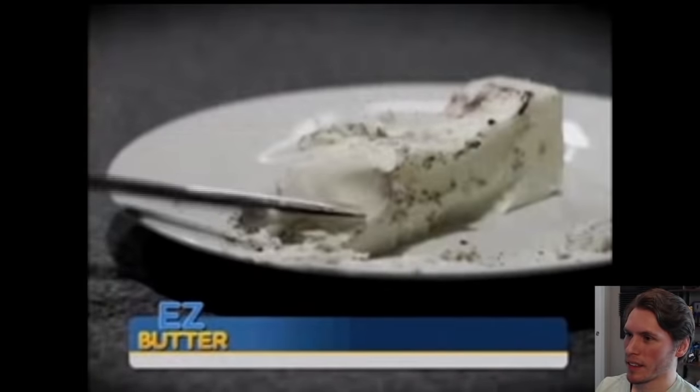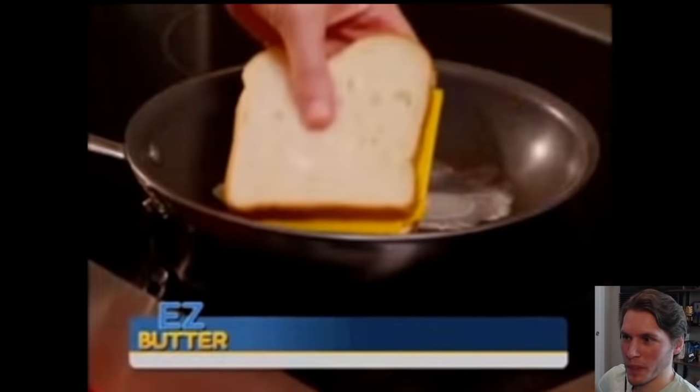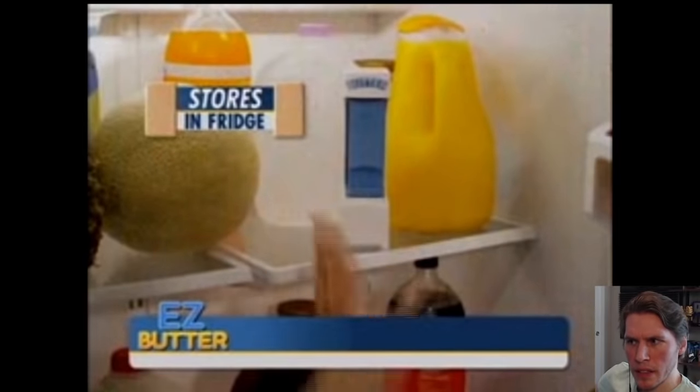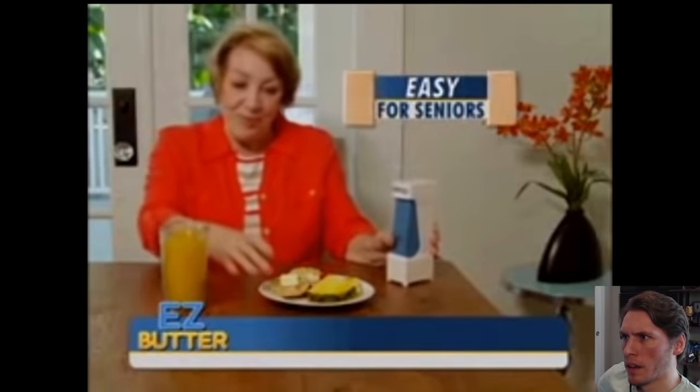Or deal with yucky crumbs again. Just squeeze and prep your pans in seconds. This is awesome. And that makes it super for sandwiches. Perfect for what? Potatoes. All right. Do they still make this? Am I insane for liking this? With its ergonomically designed trigger handle, Easy Butter is gentle and easy for seniors.